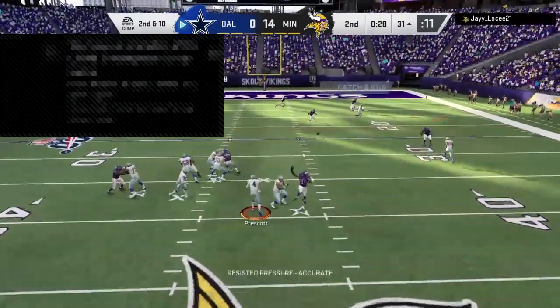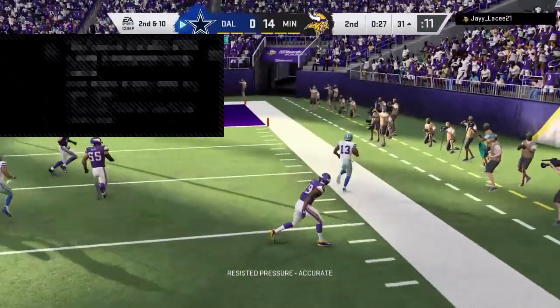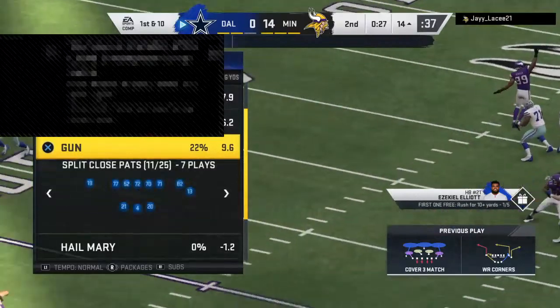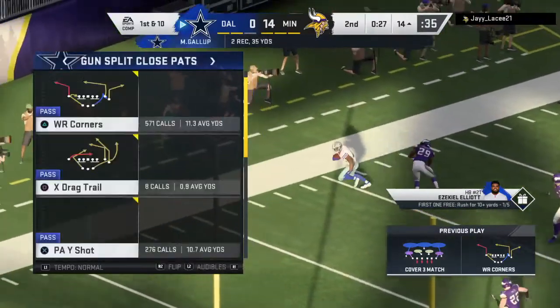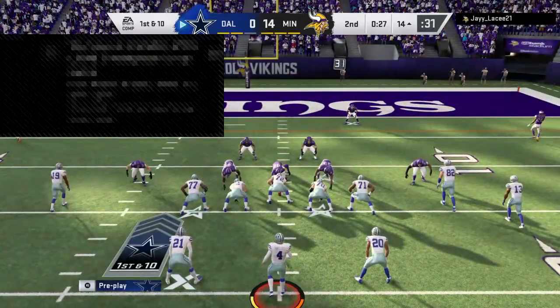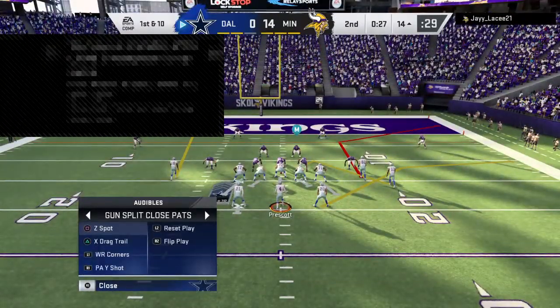Looking to throw on second down. Prescott got his man there, complete to Gallup. And he'll go out of bounds inside the 15-yard line. It's a pickup of 17 and a first down. The first opportunity in the red zone for the Cowboys. It's 1st and 10 at the 14.